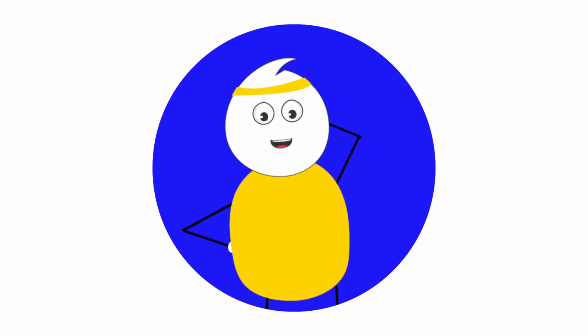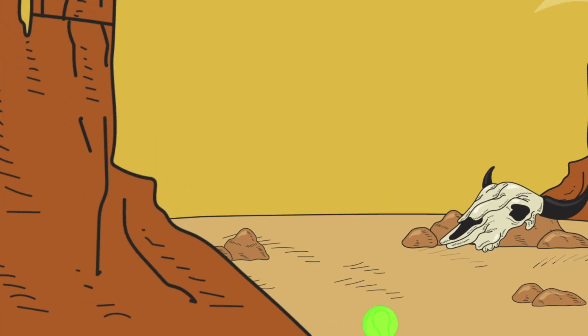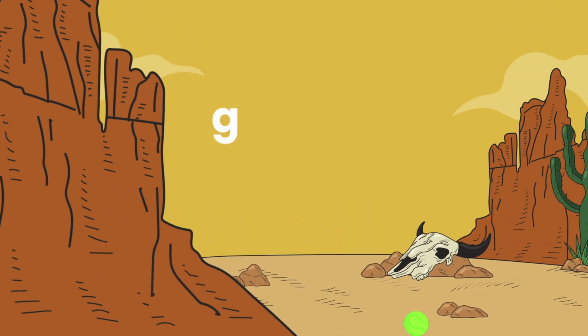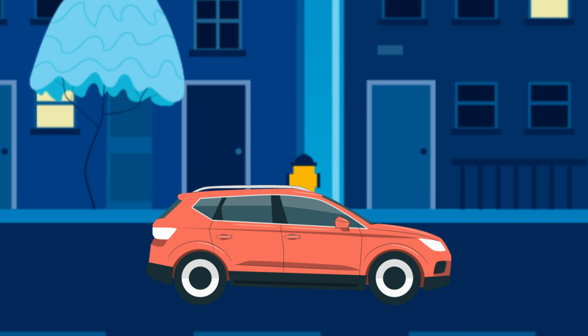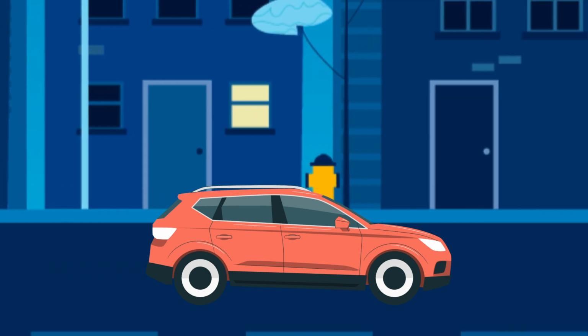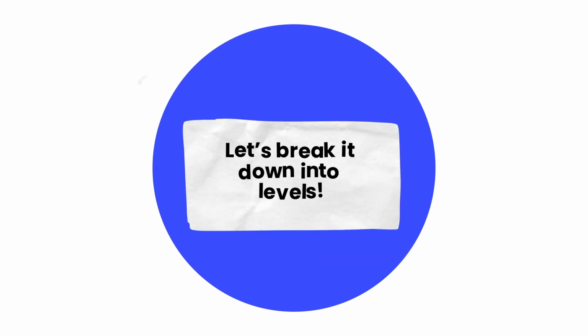First things first, what exactly are G-forces? Simply put, G-force is the force of acceleration felt by an object and is often measured in units of gravity, G. On Earth, we experience 1 G, but when we accelerate, like when a car speeds up or a plane takes off, we can feel much more than that. Let's break it down into levels.